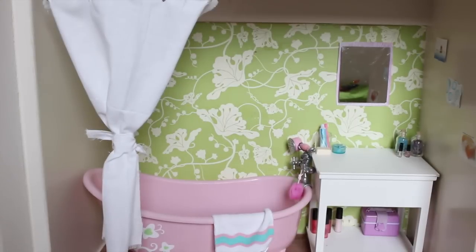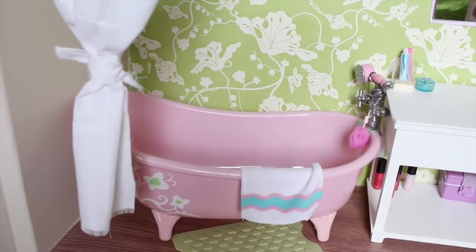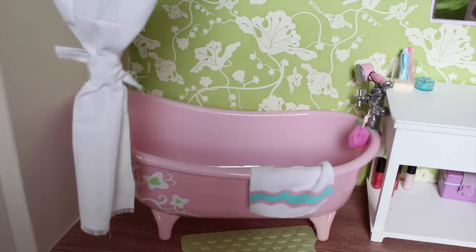Okay, so the first room is the bathroom. First of all is my doll shower curtain, which you've seen a tutorial on, so let's just move along. Next is the bathtub, which I got from Our Generation, and it came with this mat, and this towel is just from American Girl.